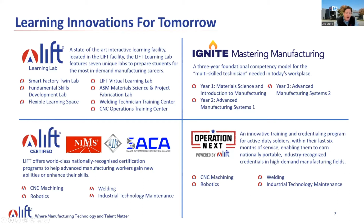But then we also offer certification courses for jobs that are available today for our more mature and adult learners. We have our own LIFT certified program where we offer certifications credentialed by the National Institute of Metalworking Skills, American Welding Society, and SACA on the robotics side. So welding, industrial technology maintenance, CNC machining, and robotics, the 4 majors that we work on.